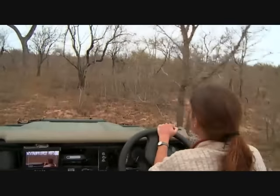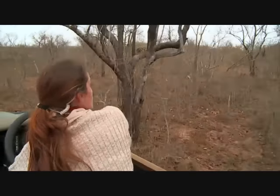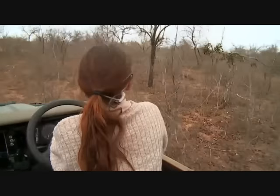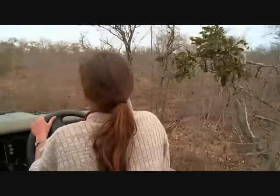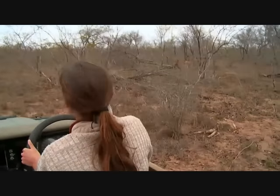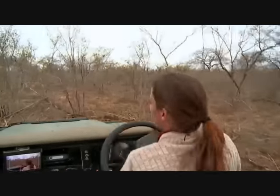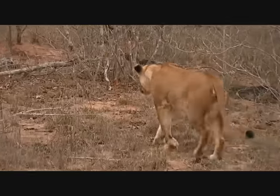Try and loop around this way and avoid some of the aardvark holes that I've seen. Just watching her behavior very, very carefully. Obviously I don't want to compromise them in any way. Andre is doing a sterling job at the back there, ducking and diving the various branches that are coming his way. There we go, on their way.